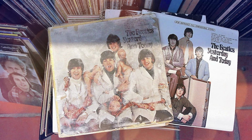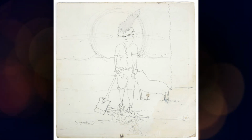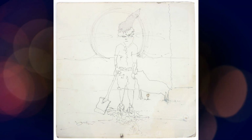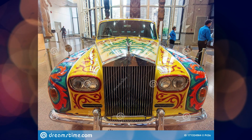Signed by Lennon, Paul McCartney, and Ringo Starr, the copy is believed to be the only Butcher album bearing 3 Beatle signatures. On the back, a sketch by Lennon shows a man holding a shovel with his dog in front of a setting sun. So these are just some of the memorabilia that sold for high sums of money.